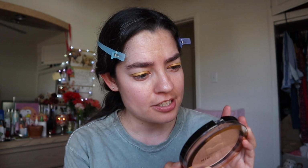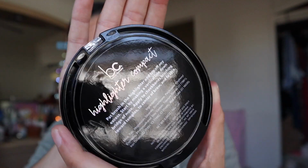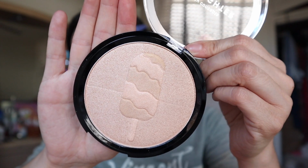I am already glowy with the sunscreen, but I am going to put on highlighter, and this is the Beauty Concepts, and it just says highlighter. Again, this one was around $3 or $4, and it's got an ice cream at the center there. It's so cute. And I'll take my Zoeva 129.